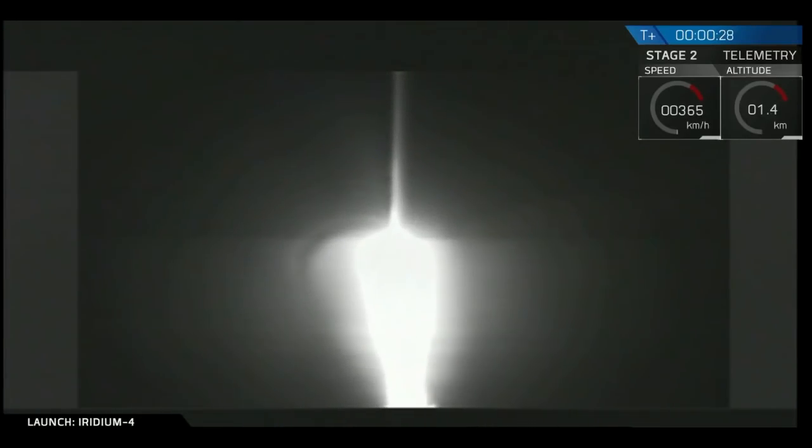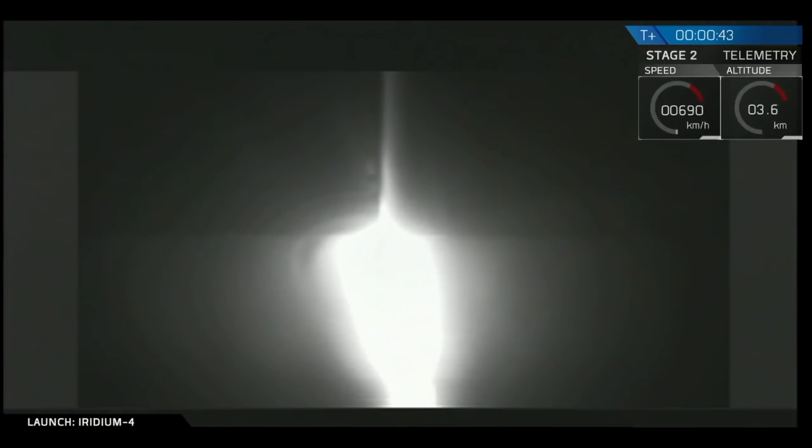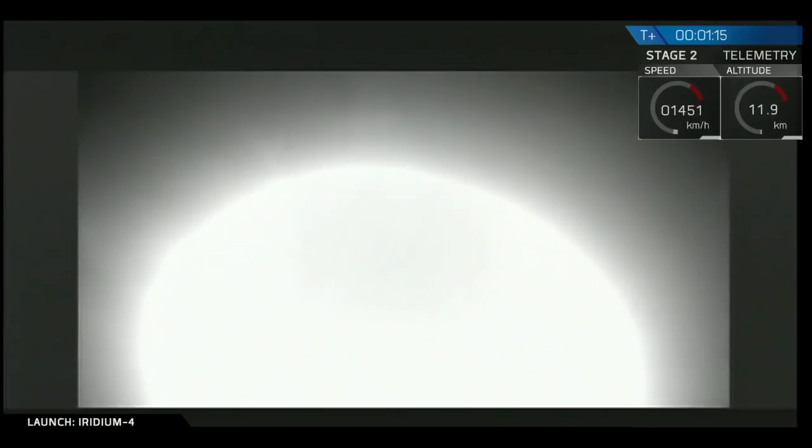Moving to 3.170. Plus a minute 10 into flight. We've just gone through throttle down and throttle back up of the Falcon 9 first stage engines. We've gone through max Q on the first stage. First stage continues to look good on the engines, headed downrange away from Vandenberg Air Force Base.